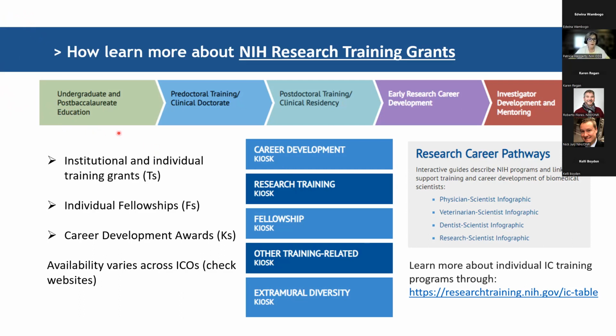5 blocks with arrows on the right span the top of the page. They read, undergraduate and post-baccalaureate education, pre-doctoral training/clinical doctorate, postdoctoral training/clinical residency, early research center development, investigator development, and mentoring. She mouses over the blocks. Each of these blocks, if you click on any one of them, is going to take you to grant types and specific grants that are appropriate for that stage in your career.